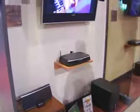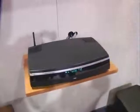Here we are on the Klipsch stand at the CES 2007 in front of their new 2.1 virtual surround sound system concept. Here's the central hub of the top-of-the-range CES 700, which has an integrated AM/FM tuner, plays CDs and DVDs, with an antenna for wireless connections.